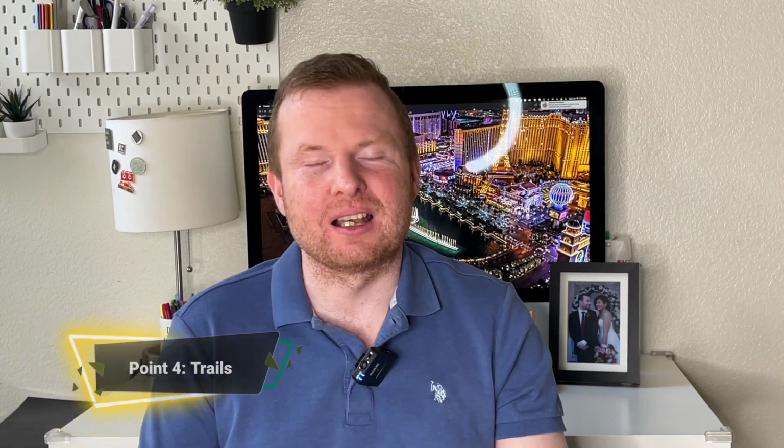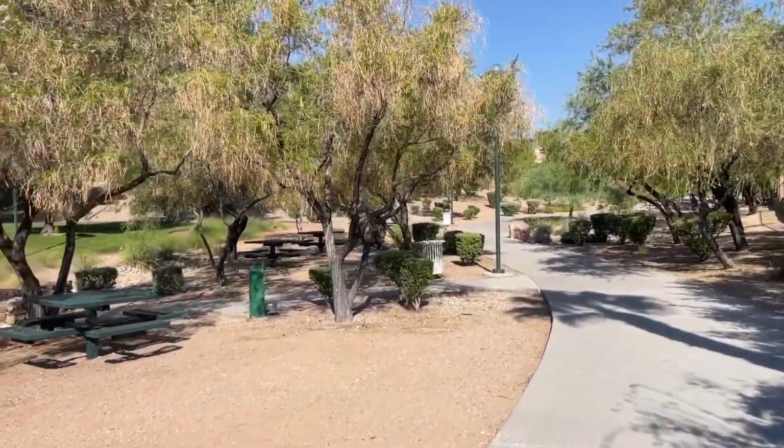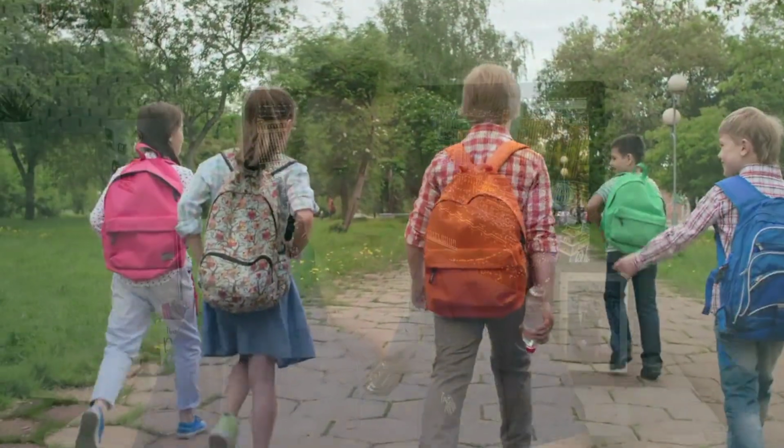The next thing to mention is the trails, and I sort of touched on it at the start and a little bit with the parks as well. But Summerlin has over 150 miles of trails, and for an area of the country, Las Vegas, that's not really known as a walkable city, if you look at it on niche.com, the trails in Summerlin are really great. They basically connect all the villages and neighborhoods, and they also give a great safe passageway for the kids to get to school as well. And most of it is uninterrupted.